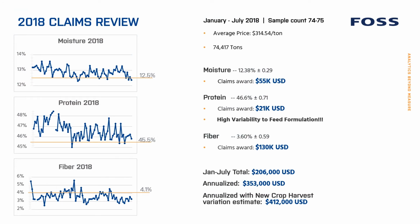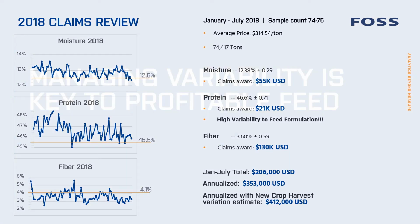Looking at everything from 2018 as a whole, with a $22 per ton increase in price, the claim awards for the first 7 months of 2018 were approaching the total for the full year in 2017. Again, if you remember, this did not include the variation that comes during harvest. So we have included and added that to the annual estimate for 2018 at the bottom. The claims dollars in no way attempt to account value for the full impact of variation to your nutrition programs, but they do shed some meaningful light via a systematic quality guarantee claims process.